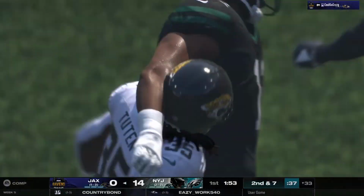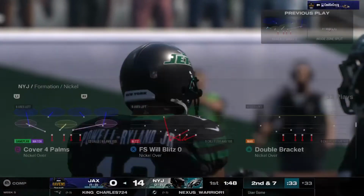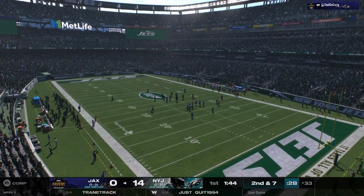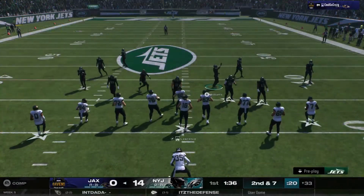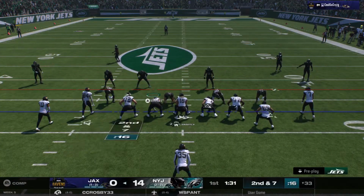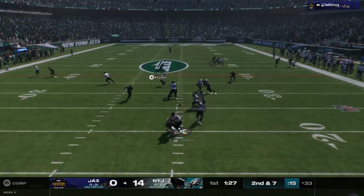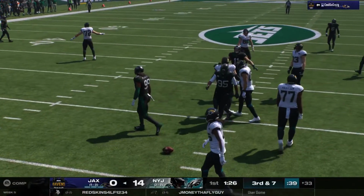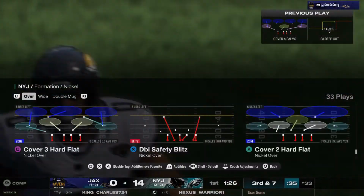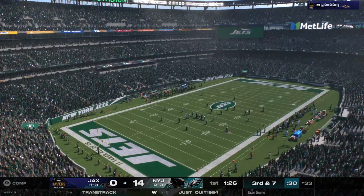And that'll be a pickup of 3. They face 2nd down and 7. They go play action for Lawrence. Hit as he throws, and it is incomplete. Just couldn't deliver that one the way he wanted to. Not really sure if there was much there anyways. We do know it'll be 3rd down.